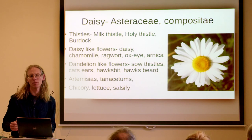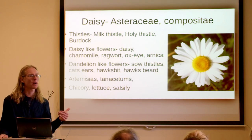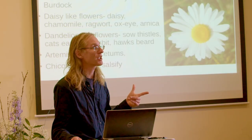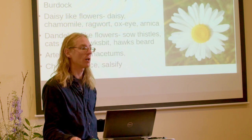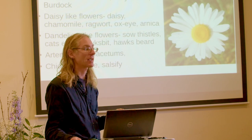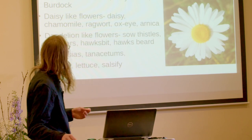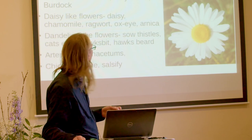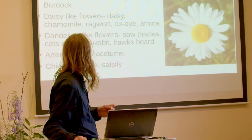And then, of course, there are a couple of natives, which is the carline thistle and the cotton one as well. And then, of course, there's burdock as well. Very good blood cleansing herb. And then there's the daisy-like flowers, so chamomile, daisies, of course, ragwort, oxeyes.